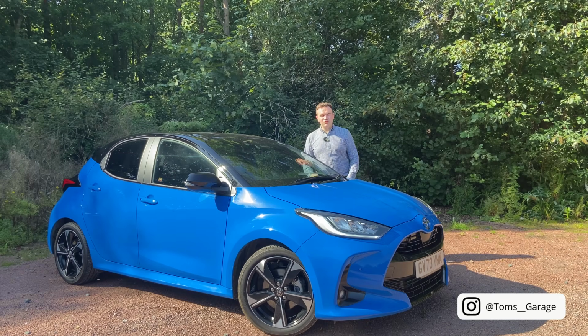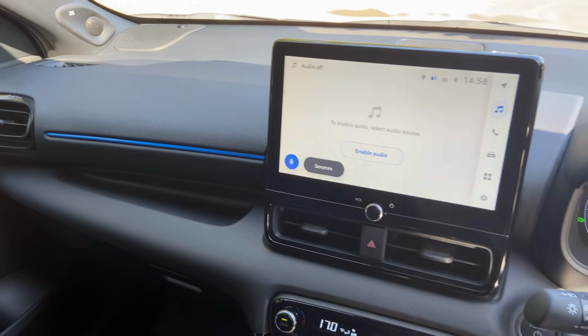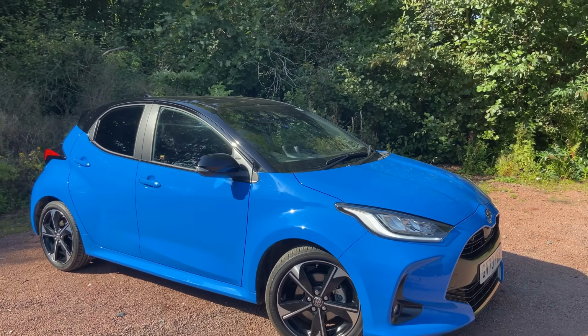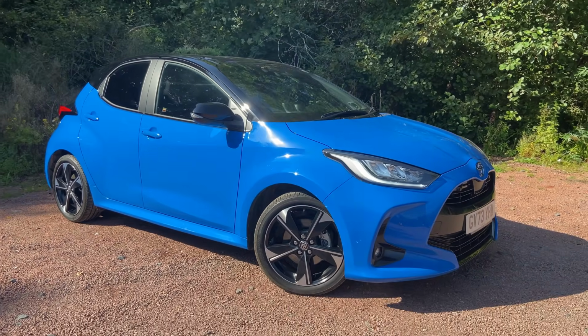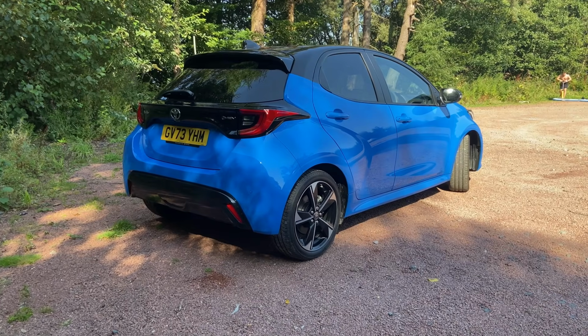I'm Thomas, and today you join me with the new facelifted 2024 Toyota Yaris Premier Edition. Now, this car features some subtle tweaks to the exterior and some infotainment upgrades on the interior. So this is in Neptune Blue with the bitone paint, and it's just over £28,000 here in the UK.